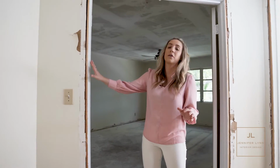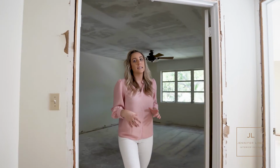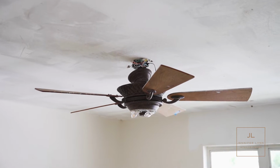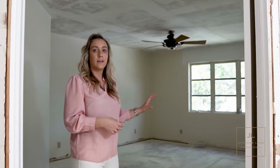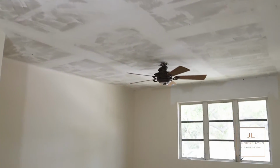Welcome to the master suite. As you can see, we've really stripped everything down, including all of the case molding and baseboard trim. We're going to be updating this space by updating the lighting and then adding new base molding. And also, as you can see, we've skimmed all of the ceilings of the popcorn.